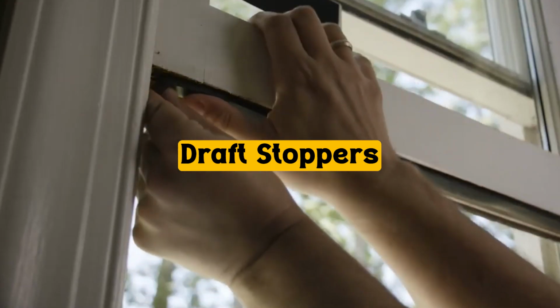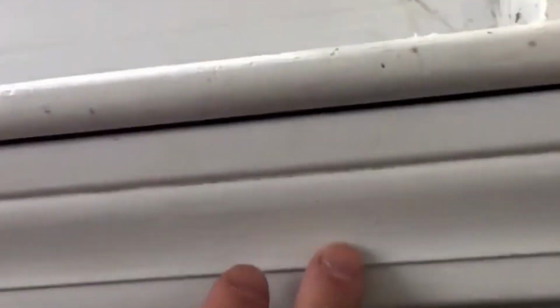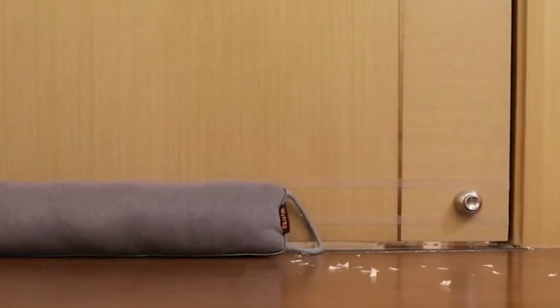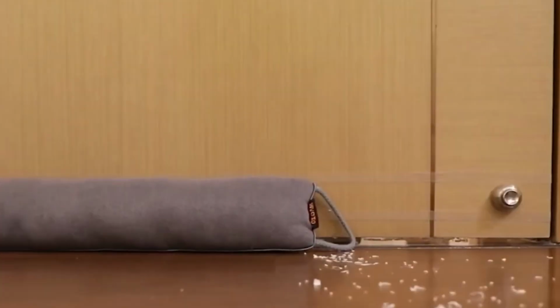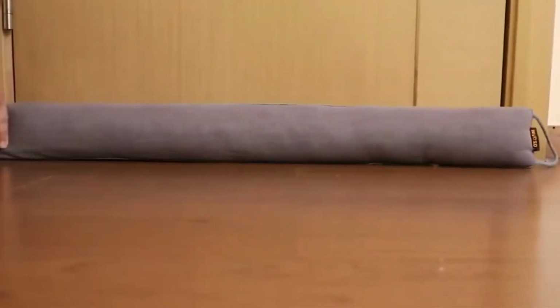Here's another unexpected trick: draft stoppers. These are simple tubes of fabric, often filled with rice or dried beans, placed along the bottoms of doors and windows to block chilly drafts. They're easy to make at home using old socks or fabric scraps and can be customized to fit any gap. The Amish often add a touch of creativity, decorating their draft stoppers with colorful patterns or stitching, turning these practical items into charming household accents.